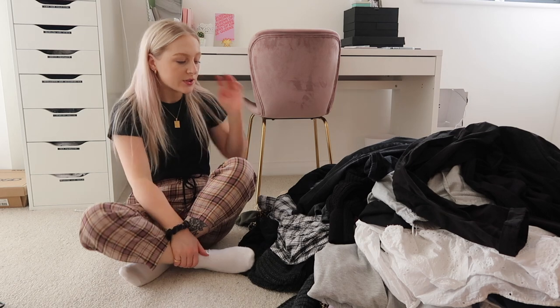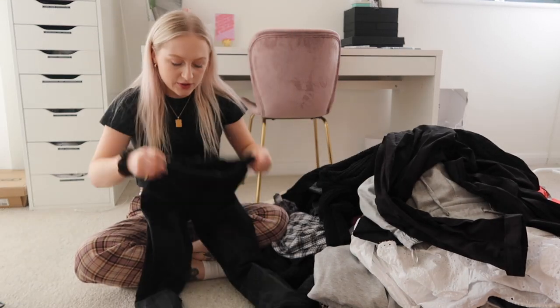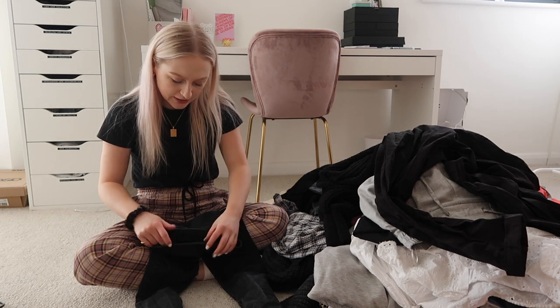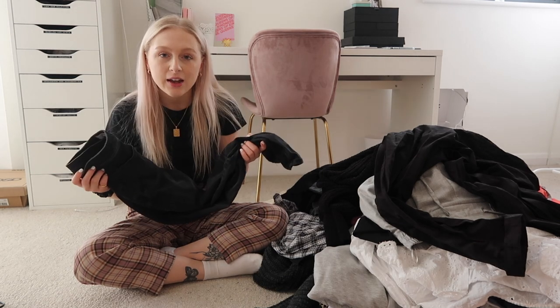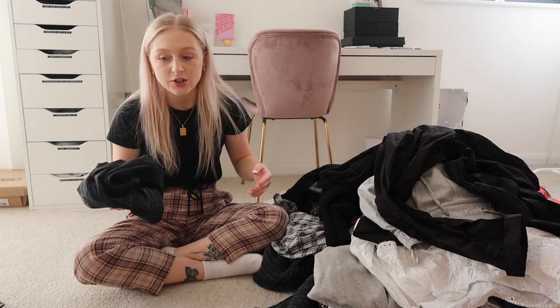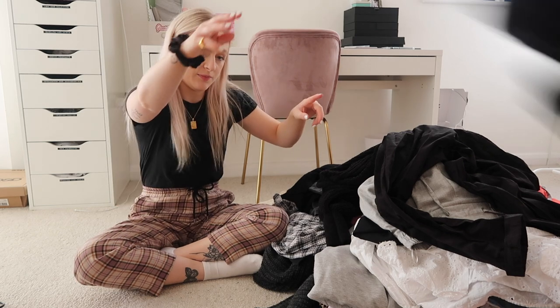Okay, for this little clip, I'm basically just gonna go through all of my stuff. So this pair of Joanie jeans, I actually picked up from a charity shop a really long time ago, but they are my only pair of black jeans. So until I invest in a new pair, because these ones are really faded now, I will actually keep those. So I'm gonna make a pile over there to keep.